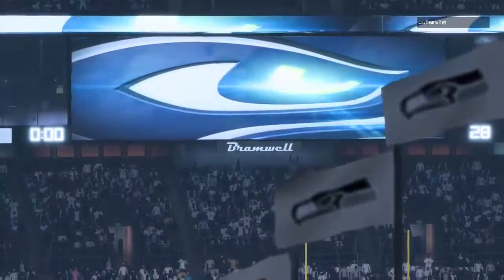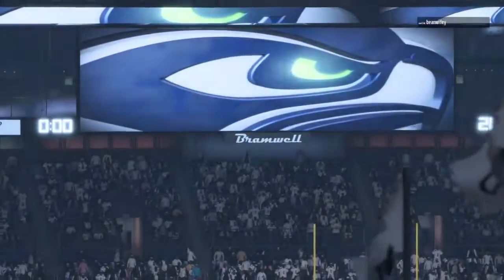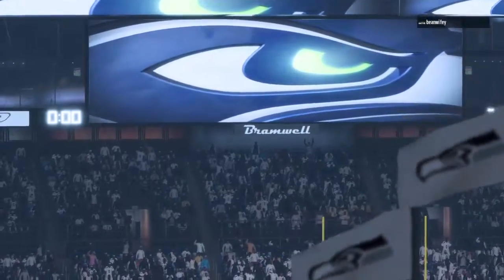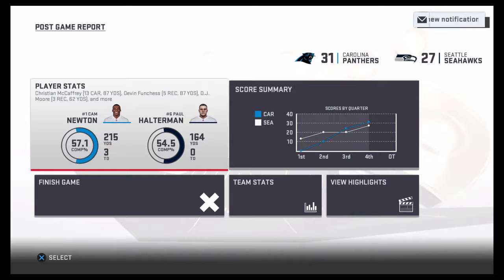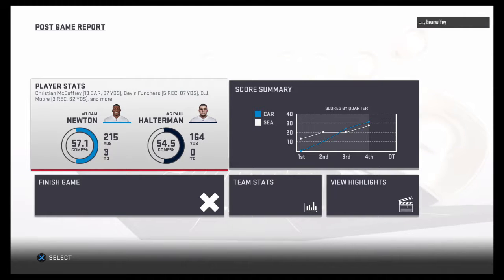So for Carolina, it's a 10th win of the year now as they move to 10-4. And they'll return home next week to take on the Detroit Lions. Meanwhile, for Seattle, they drop their 10th game now to fall to 4-10. And they'll have a chance at redemption next week at home against the Los Angeles Rams.